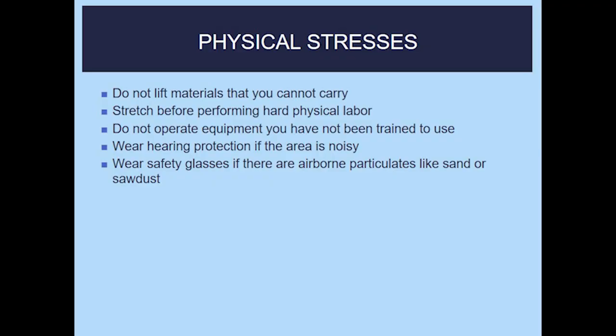Physical things: don't lift materials that you can't carry. If you need two people, if you need help, get help. Stretch. Stretching is really good. Remember that wet materials are very, very heavy. If you have never soaked a phone book, it's an interesting experiment. Go home, grab an old phone book, soak it for a couple days, and see how big and heavy and wet it gets. It'll weigh 4 times as much as it did when it was dry.